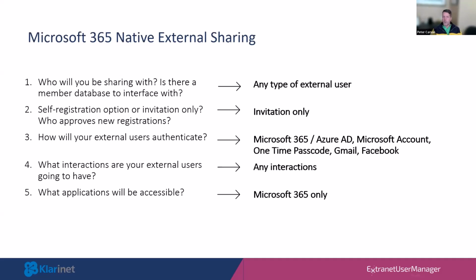And what are your external users coming into? Could be lots of the different Microsoft 365 tools. I mean, as you go beyond there, it doesn't have to be just Microsoft 365, but the native sharing is very focused on that. And we'll talk about how we expose Dynamics 365 from a CRM point of view to our partners like Clarinet as well as part of that.